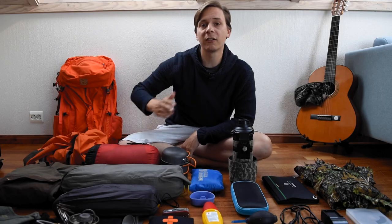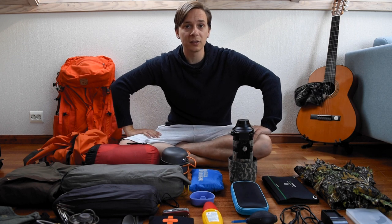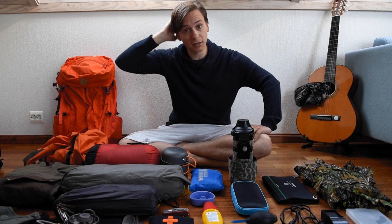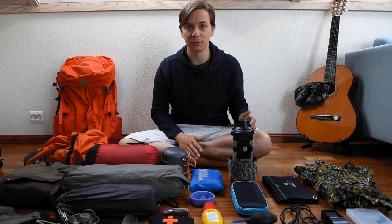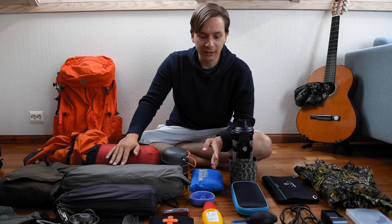And high factor UV protection, really important in the mountains, especially if the clouds are gone, but also when the clouds are there. The radiation just comes through. The higher you are up in the mountains, the worse it gets. Just protect yourself. Always use it. Oh, we got quite far already.